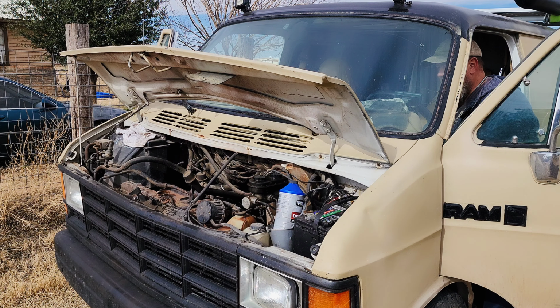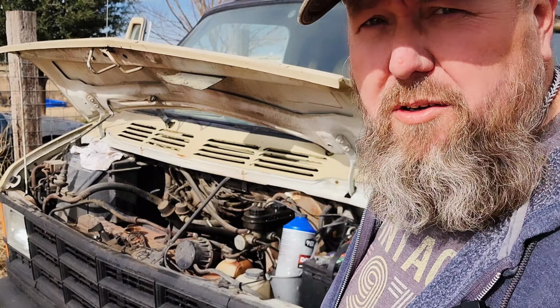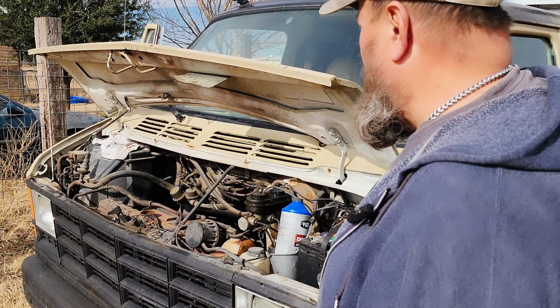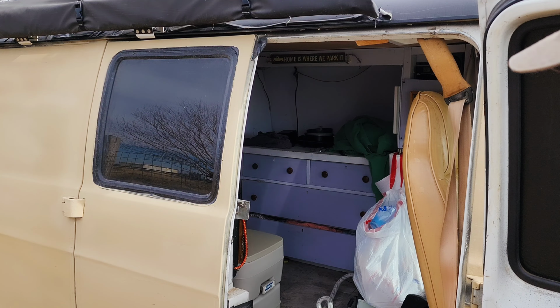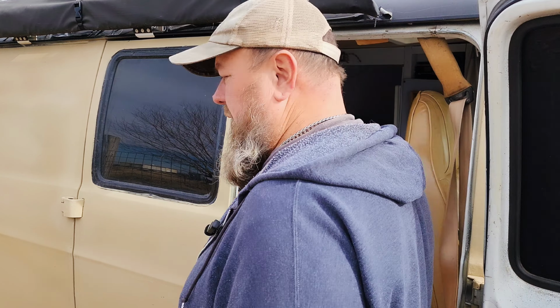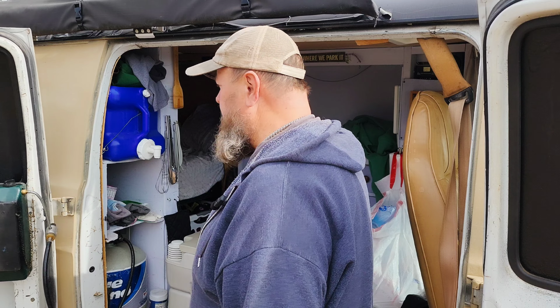So it's going to take a minute for that to heat up and the thermostat to open. I could drive it, but I don't want to. Anyway, we're going to let this idle, and then we'll come back to it. So what I'm going to do is get in here and look at anything that could freeze in cold weather.